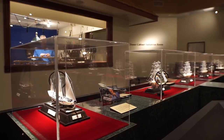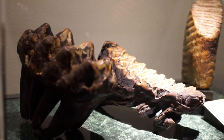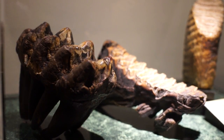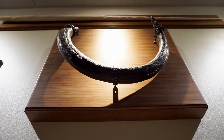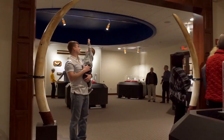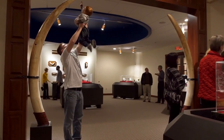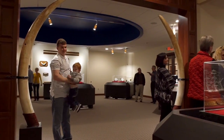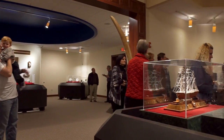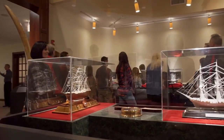of sail. A natural history display includes ivory tusks and teeth from ancient and modern animals, including woolly mammoth, mastodon, and the Arctic narwhal. These are all historical sources of ivory. Framing the doorway between the exhibit and the workshop are a pair of African elephant tusks weighing 130 pounds each. These are the third largest tusks on display in the United States.